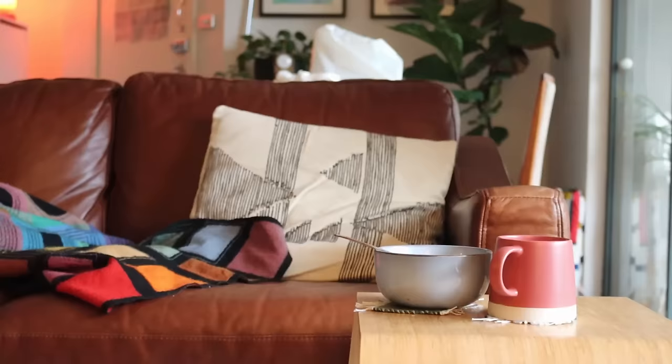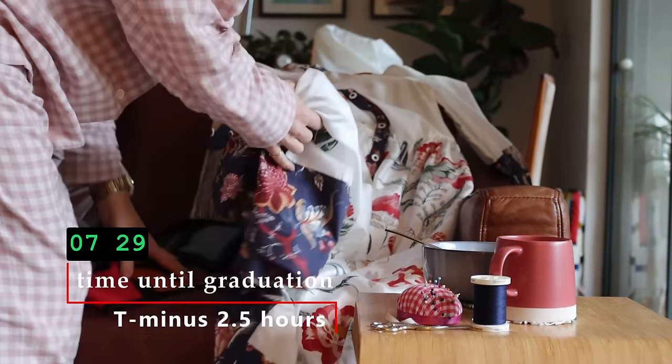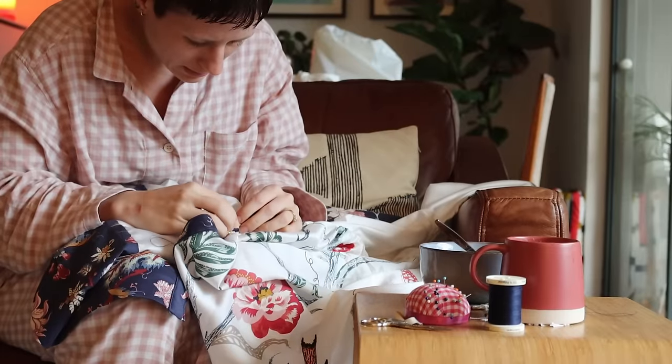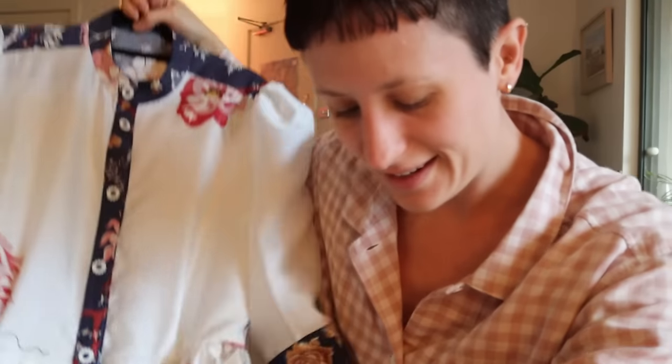Ambitious. Very ambitious. So in the morning I got up and I got my coffee and my porridge and I stitched on the last of the buttons that needed to go on before heading off to graduation with about half an hour to spare. I did it. I finished it. And it's 7:32.